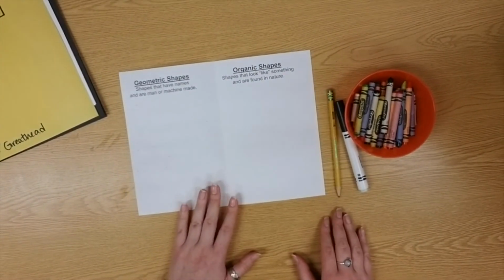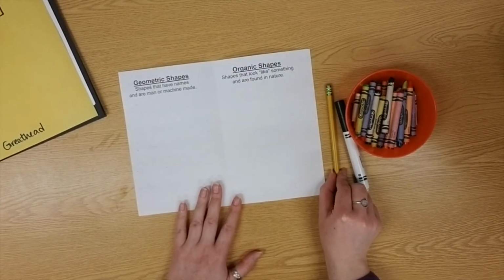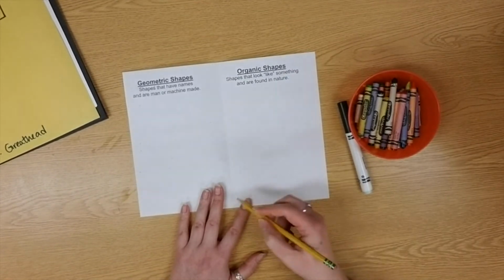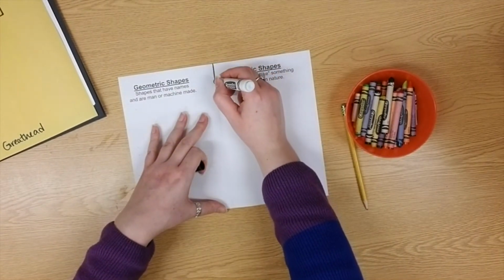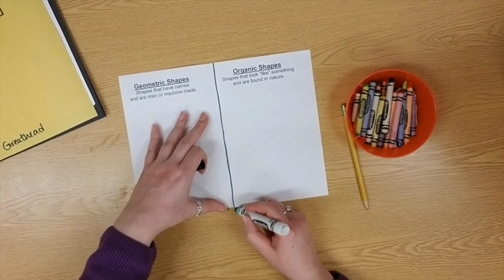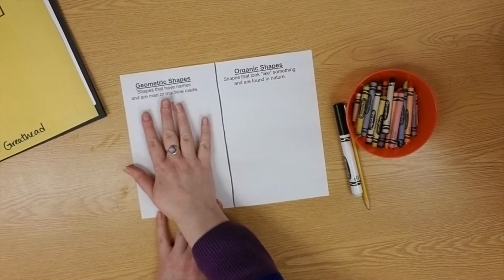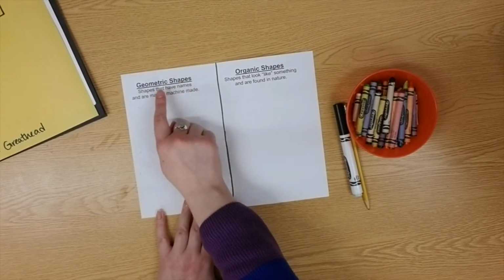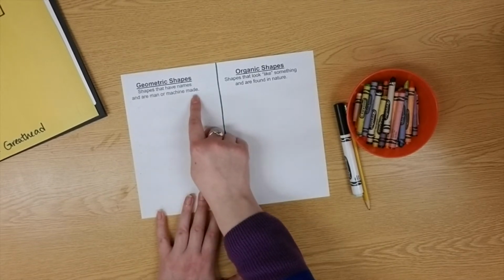On the inside of your book, my friends, you'll find that there are some words. Now, before you do anything else, I want you to go ahead and draw a line right down the middle of your paper where that fold is. And again, I'm going to do most of my drawing today in marker just so you friends can see it easier. But you, please use your pencil first, okay? The reason we want to add that line is because on this side of our book, we are going to be drawing geometric shapes. Those are shapes that have names, and they're usually man or machine made.